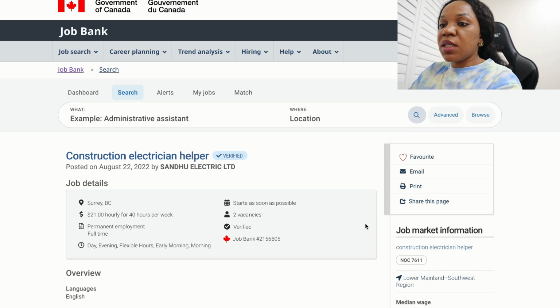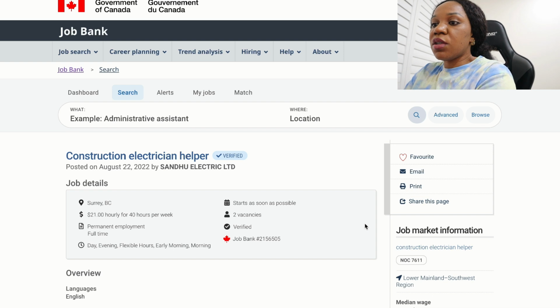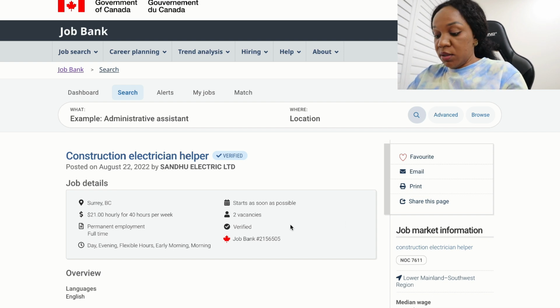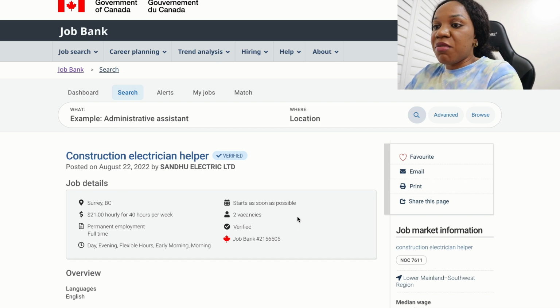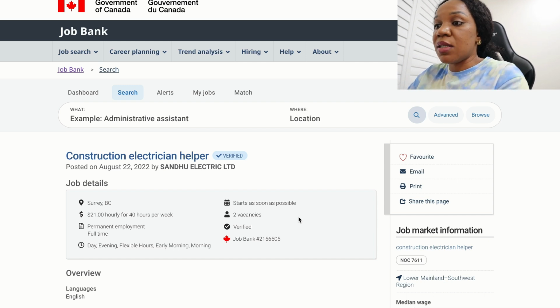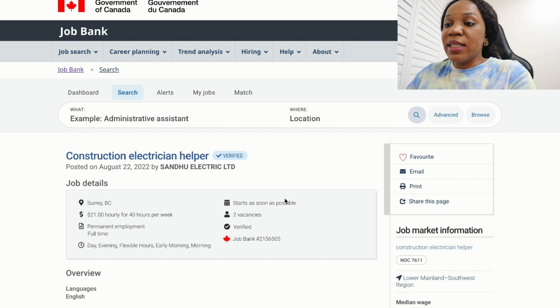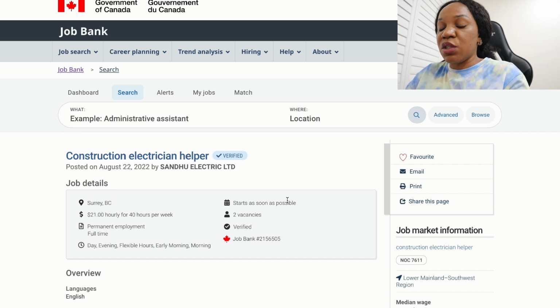So fam, we are going to be taking a look at this job that we have right here, and the job is construction electrician helper. It is also a verified job. This job is available in Surrey, BC, and it's starting as soon as possible. Sometimes when you see starting as soon as possible, it simply means that the job will soon be starting. And depending on when the employer fills up this position, that is when the job will start, as in when you will start up the job.